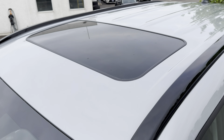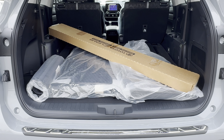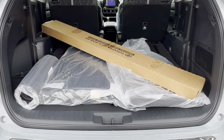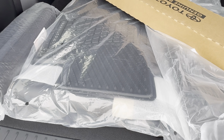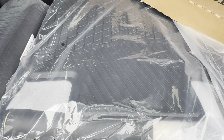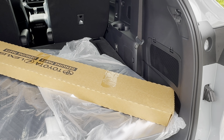It's got a power moonroof as well. Of course it does. It's built off the XLE grade when it comes to specifications and trims and options. Checking out the rear end, again, there you have those captain seats. This is a spin-off from the bronze edition, like I mentioned before. Lots of space on the interior. It does come with the mats, both winter and summer. I believe it also does come with a cargo liner as well, and it does come with the privacy tonneau cover, which is inside this brown box here.